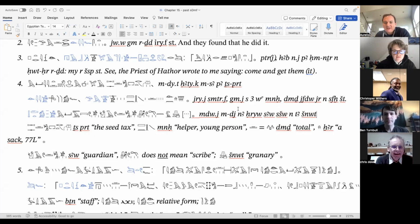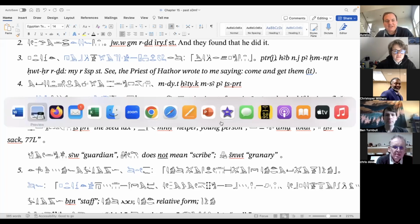Could be. So basically what he's saying, and that was super cryptic to me: I've made the investigation. I found that 3 men, 1 helper, altogether 4. That comes to 700 sacks. I've spoken with the chief archivists of the granary. I thought, okay, this is clear as mud. What is that all about?